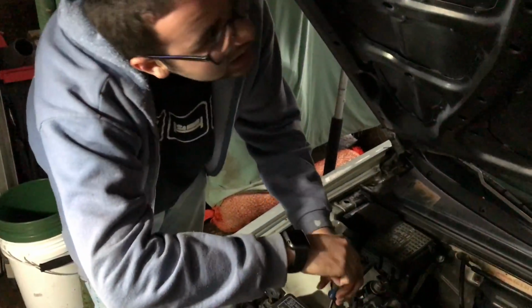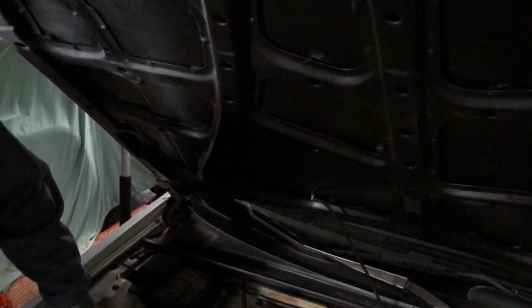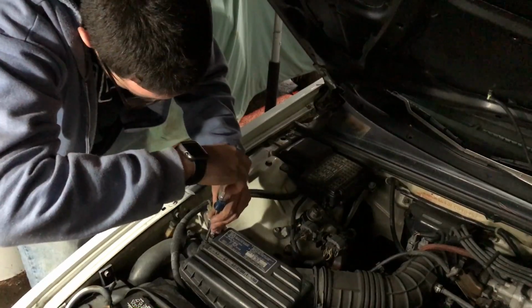I don't know if that was intentional or not. This is a DX model, so you've got to take everything like that into consideration. This is the bottom of the barrel Accord.